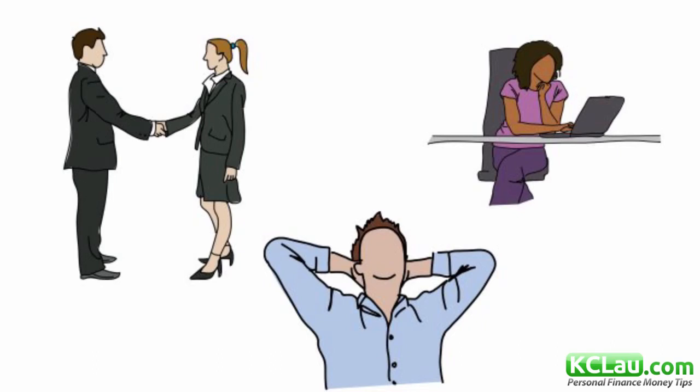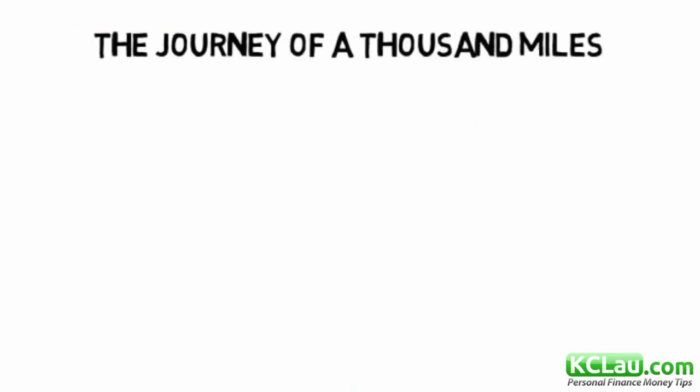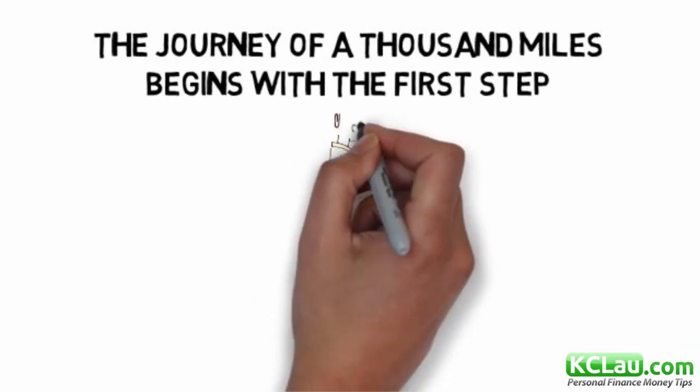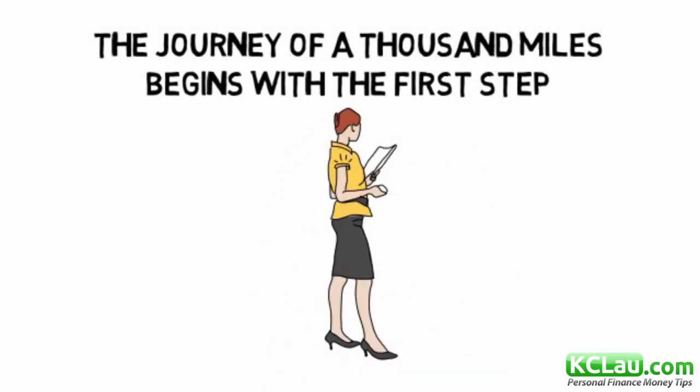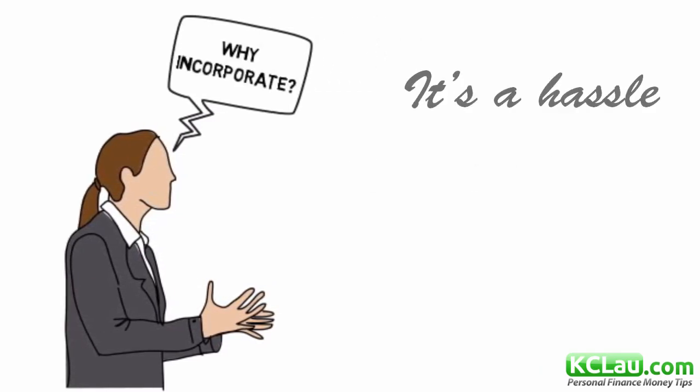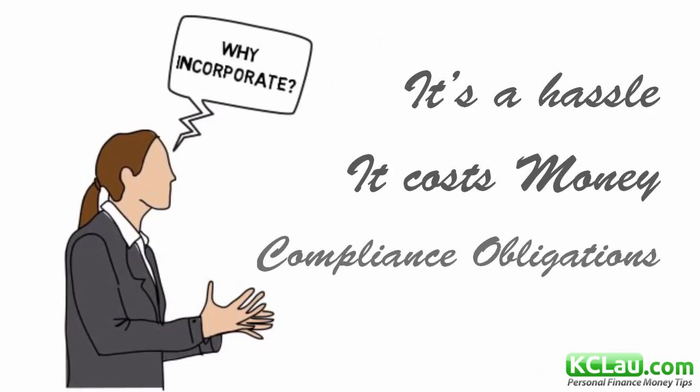But as the saying goes, the journey of 1,000 miles begins with the first step. And in this situation, the first step is usually incorporating a company. Why incorporate, we may ask ourselves. It's a hassle, it costs money, there are compliance obligations, etc., etc. The answer? You're absolutely right.